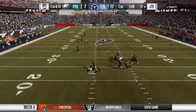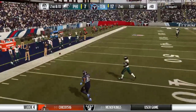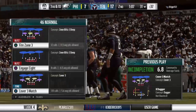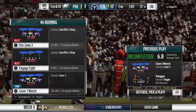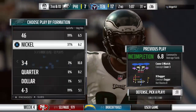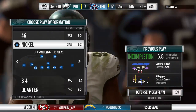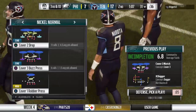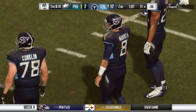Now Mariota. And boy, that one drops incomplete, but if he was hit a fraction sooner, it may have been a fumble. Feels like they're getting caught in between here because they didn't get completions on first and second down. Now you got to worry a little bit about the clock because you prefer not to give them another shot here in the first half. But if you don't pick up the first down, guess what? You're likely going to have to.